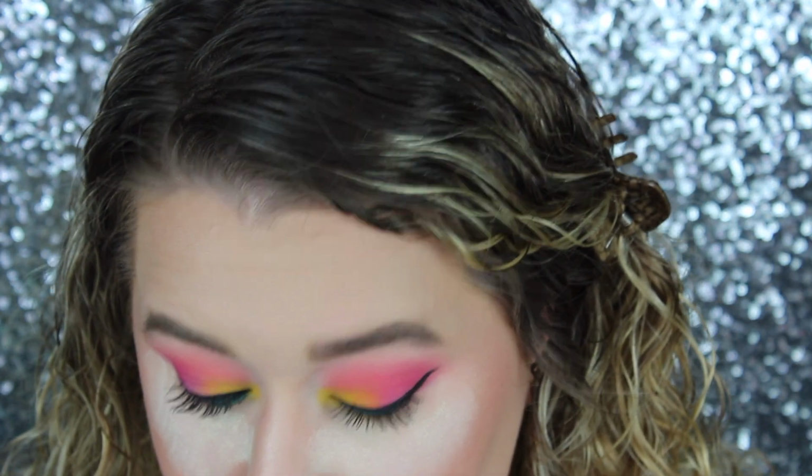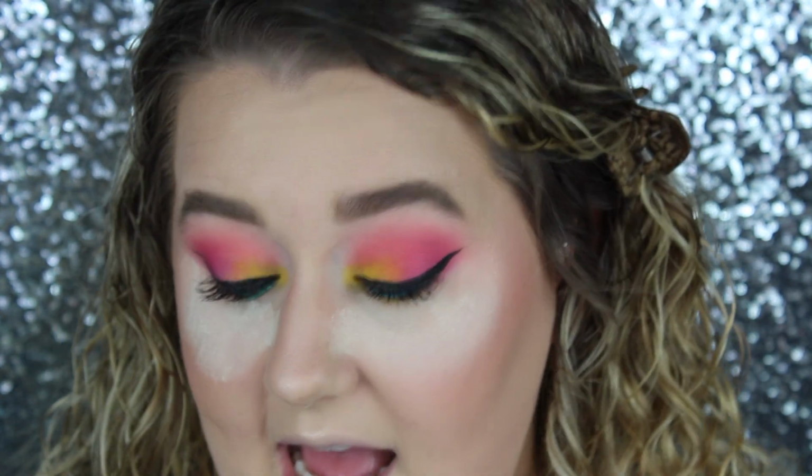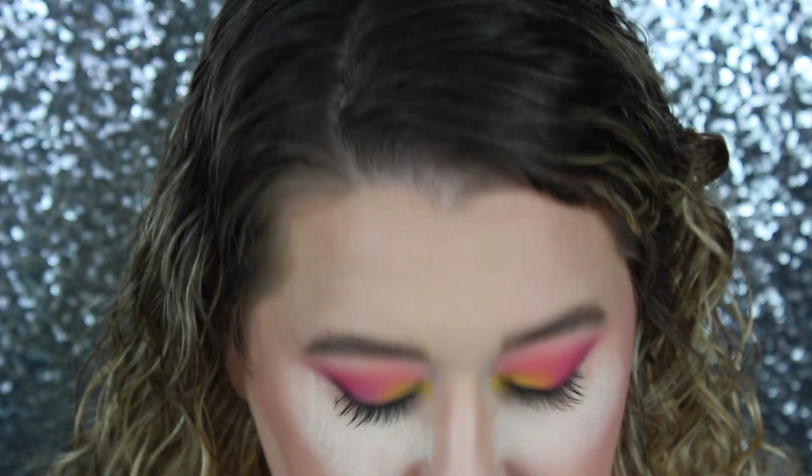The shade in Drop, wow, it looks wet. I only needed one dip, and it is high pigment. So I'm going to do the same thing with the Huda Beauty palette, and I'm hoping I'm going to get the same results.